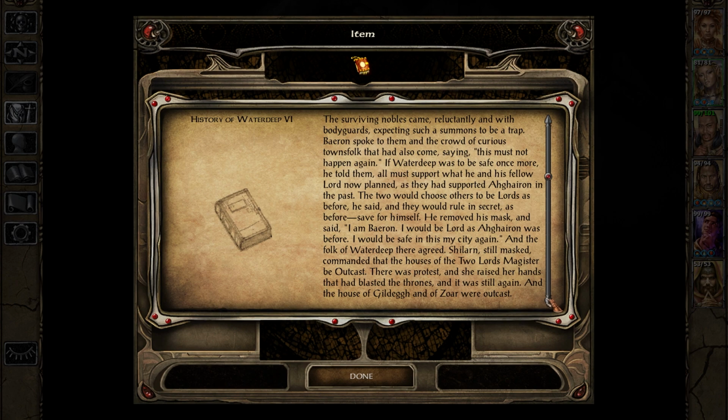The surviving nobles came reluctantly, and with bodyguards, expecting such a summons to be a trap. Baron spoke to them, and the crowd of curious townsfolk that had also come, saying, "This must not happen again." If Waterdeep was to be safe once more, he told them, all must support what he and his fellow lord now planned, as they had supported Agarian in the past. The 2 would choose others to be lords as before, he said, and they would rule in secret as before, save for himself. He removed his mask and said, "I am Baron, and I would be lord as Agarian was before, and I would be safe in this my city again." And the folk of Waterdeep there agreed.